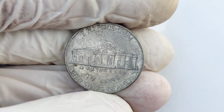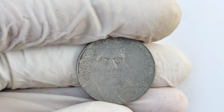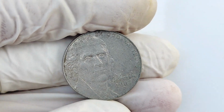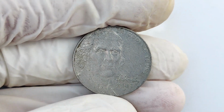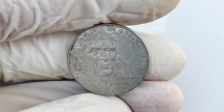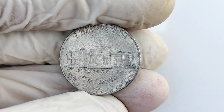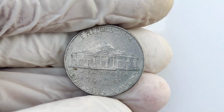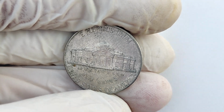So, what should you do next? Simple. Go through your nickels. Check every 2007 Monticello Jefferson nickel you find. And if you spot anything unusual, get it inspected by a professional coin grading service. Because here's the truth: while others sleep on their fortune, you could be the one who cashes in big.